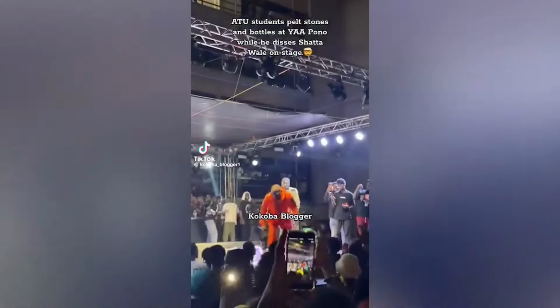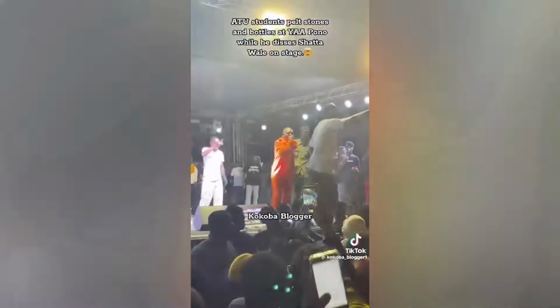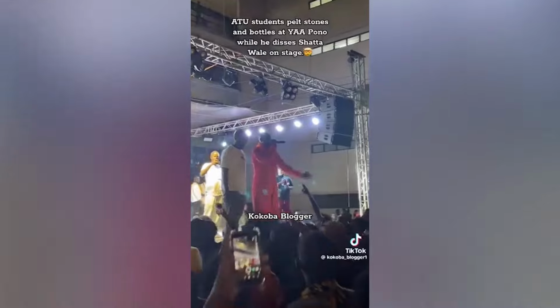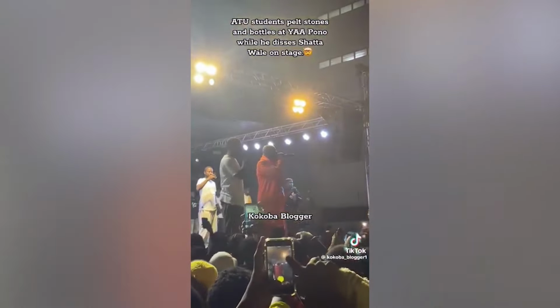So it was during that time that he still wanted to perform the song, and they were still throwing, so I think some of the guys told him it was better he stops the performance. Do you also feel he finished the performance? No. Mostly that song, he performs it either in the middle or just before he closes. But this is not the way he ends his performance. That is not the way he ends his performance. Okay, so he ended it more nicely. Exactly.